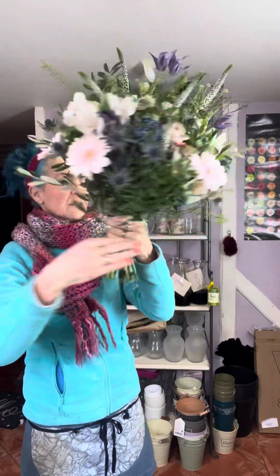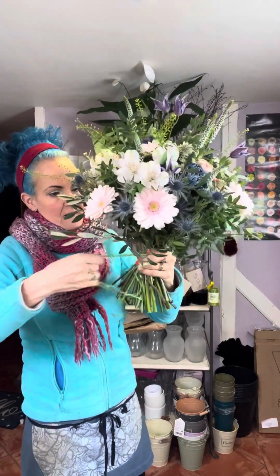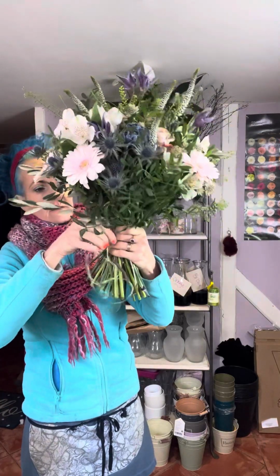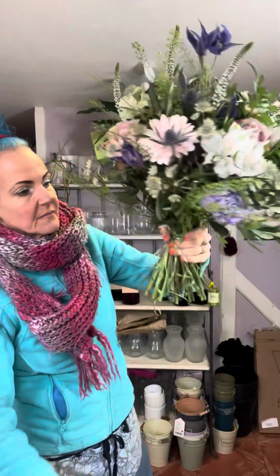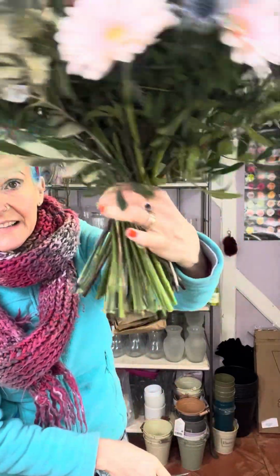So you've got to do this fairly tight, because you don't want the stems slipping around, and no foliage under that binding area at all. And then you tie it. Go. There. Pop it tight in a spiral, and here is the bouquet. I'm very happy with that.